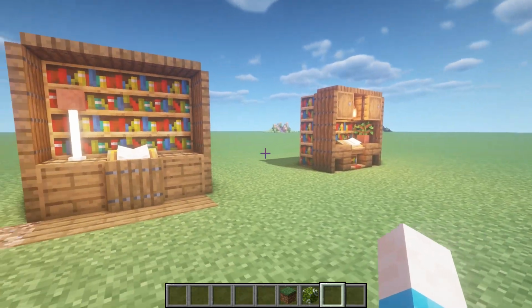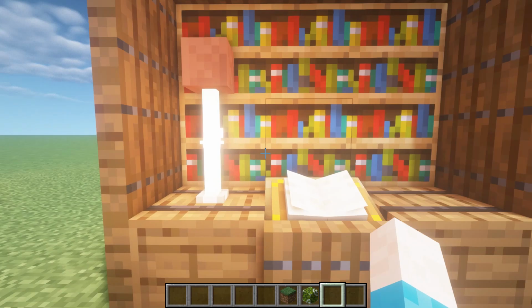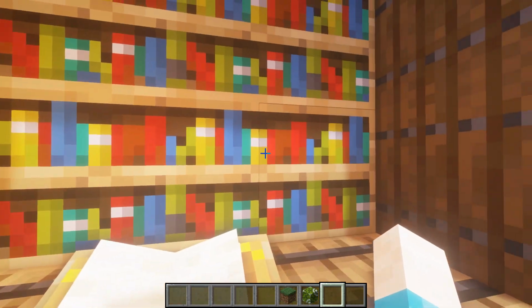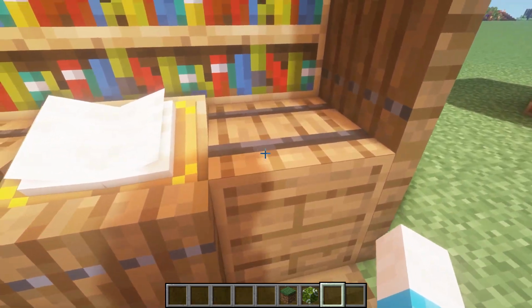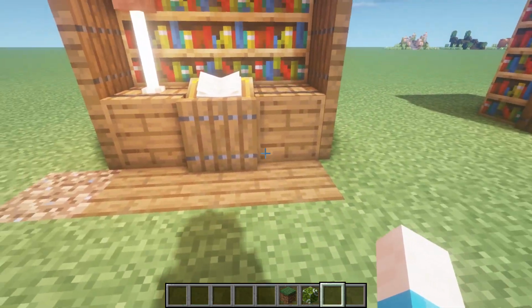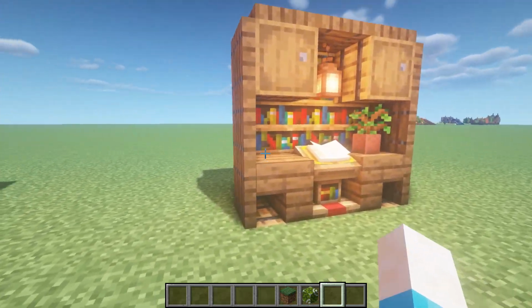For the final 2 designs, they are small lectern designs. So this one's like a bookshelf with a little candle in it, and then obviously we've got a lectern here, so you can read your books and get your books out and things. And then there's some backwards barrels here for storage, nice little flooring there. And then surrounding this is some trapdoors, and then it's pretty much the same over here.